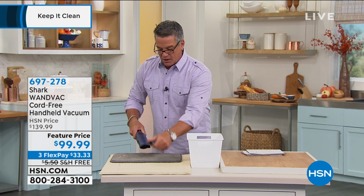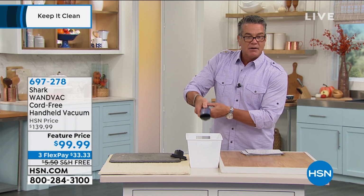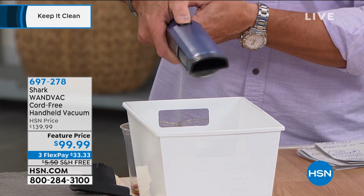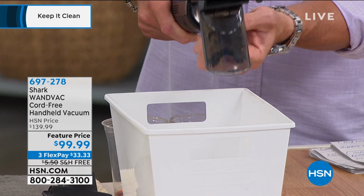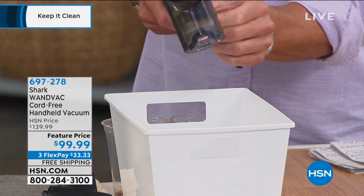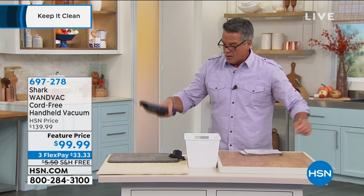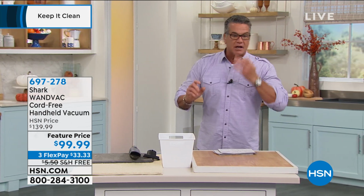And then remember, I can take that off. When I want to dump it out, all I do is bring it over to the bin. I don't want to hit everybody because it's full. There you go. Give it a little tap. Pull out any little bit of fur that's on there. It's very, very easy. Watch, look. And then I'm back. Put it back in its charging cradle. You're ready to go.